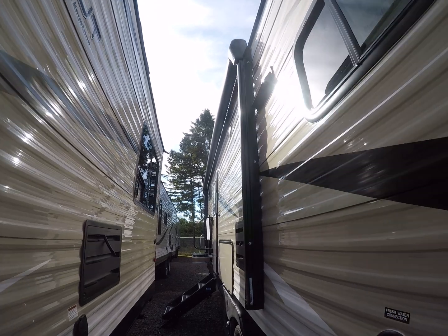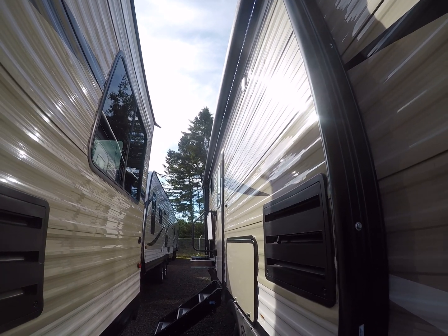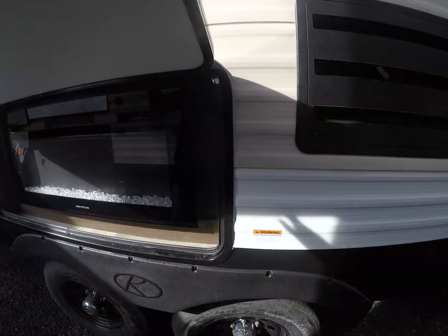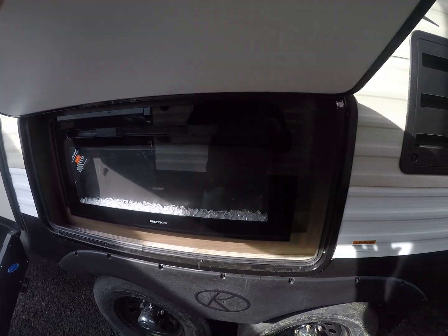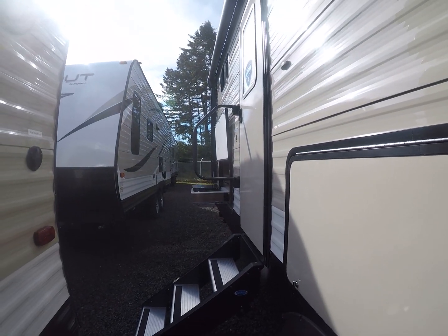We've got a big awning out here that covers the porch area, as well as the second entry door. And here's something unique. What do we have here? This compartment. Open her up, and an electric fireplace. Outside, you might ask? Well, in Oregon in the summertime, there's no fires. So if you want an ambient fire by your campsite, now you can.